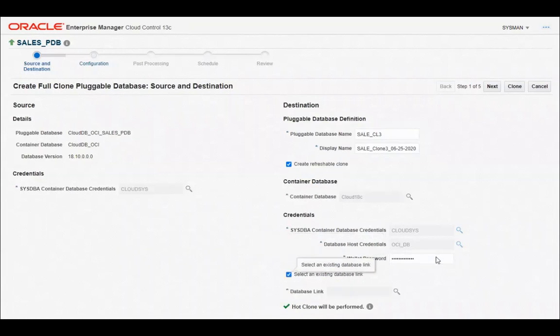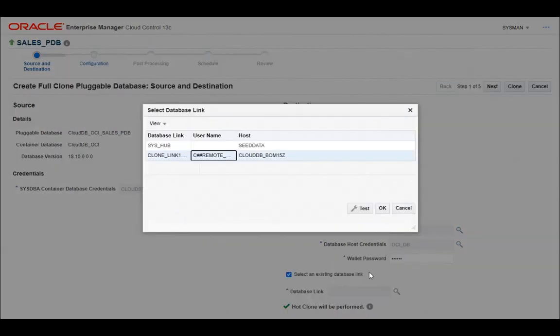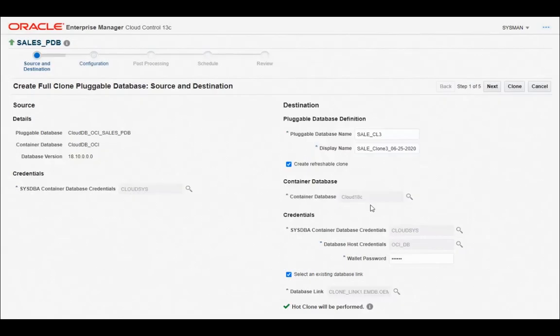Let's select an existing database link, which is a prerequisite for refreshable clone PDBs. Here we can see a database link that is already present in the database. Let's go ahead and test the connectivity between the source and the destination PDB. The connection is successful. Now let's go ahead and click on clone.